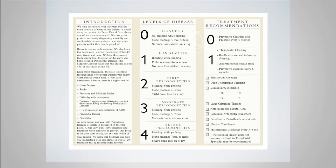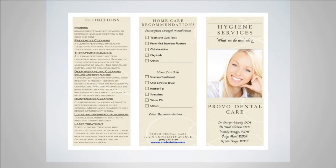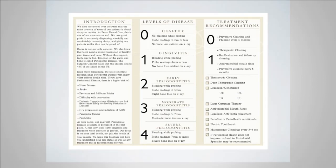So even if they're healthy, we actually recommend you use this with patients as almost like a report card to let them know, hey, we did a health assessment, everything looks good, that's why you come every 6 months, way to go, keep it up, because it's a natural part of the aging process. At some point in your life, you may start to have some challenges, and we might start to see some deterioration in your mouth. So you can go through and give them a specific example of where they are. And then you can see on the right side of this brochure, you can also check off any treatment recommendations that you think they need. So it allows you to personalize the recommendations for those patients. Okay, so again, what we do and why. Definitions, the home care recommendations, all this is included for you on this resource.